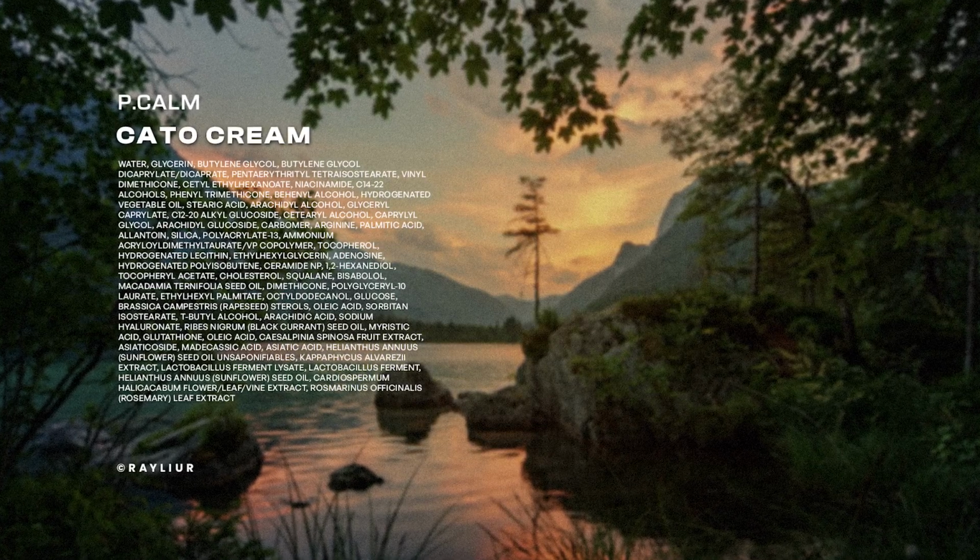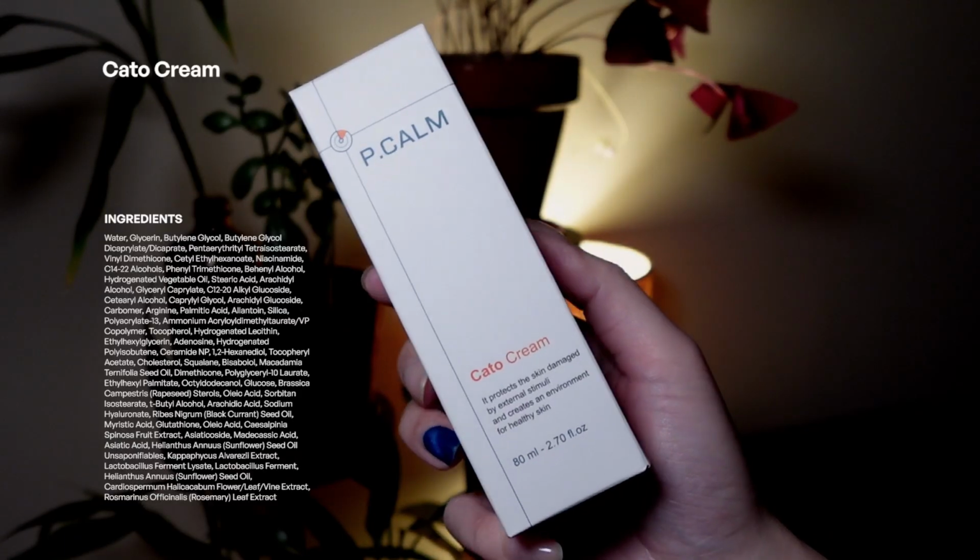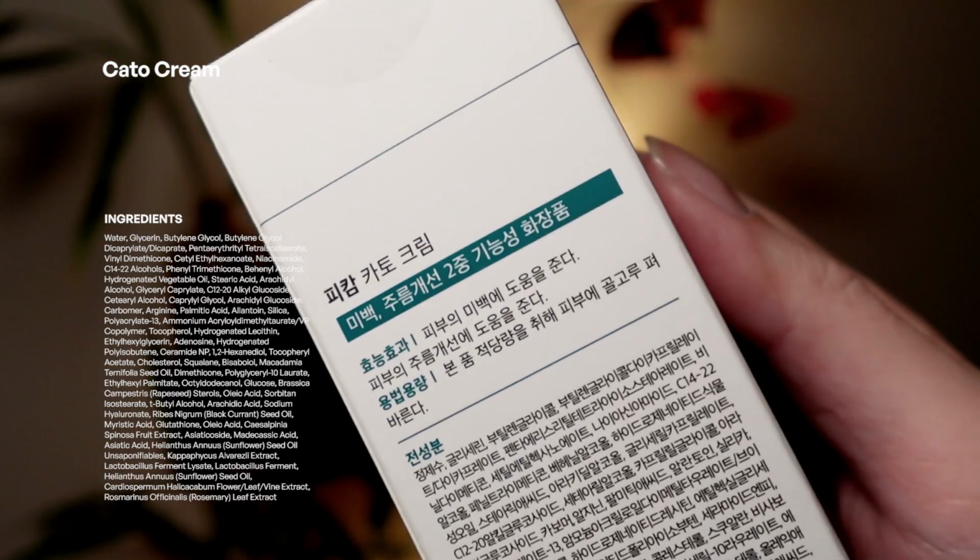Finally, the product that I have been wanting to try for the longest time from this brand, and I am so happy to say that I was not disappointed at all. This Cato Cream from P.CALM met all my expectations. First of all, thank you, P.CALM, for giving us 80 milliliters of this moisturizer.